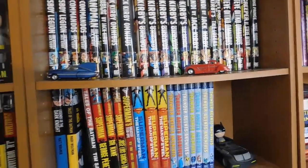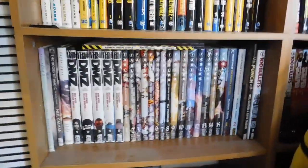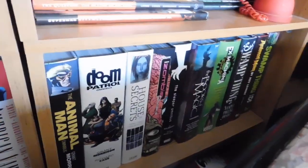Then Thunder Agents Archives. Then down here we have the Vertigo, including some Vertigo in behind the couch here. Oh, as a matter of fact, I'll move it here a bit. There's some omnibuses there, some more omnibuses there, and a set of omnibuses there from Vertigo. Now, let's push the couch back in. Quite cool.